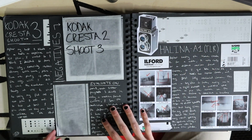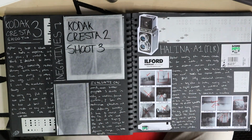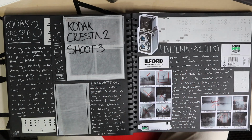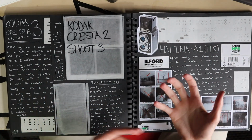This is a good layout because I've condensed into one double page spread, one shoot, and then another shoot, which is good. You shouldn't be dawdling on your shoot so much, especially if they aren't good. Neither of these shoots were good. And I fit them all into one double page spread and it's got a lot of information.